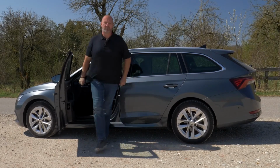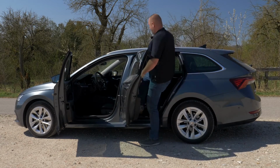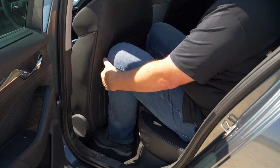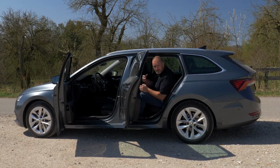So, the short stop to see if I can sit behind me. I didn't change my seating position. Let's see. So with my knees, I do have enough space, but with my head, it's not comfortable. We do have this roof here, this sunroof, which means I do have a bit more space, but maybe if it's not in there, there's more space at the outer parts.